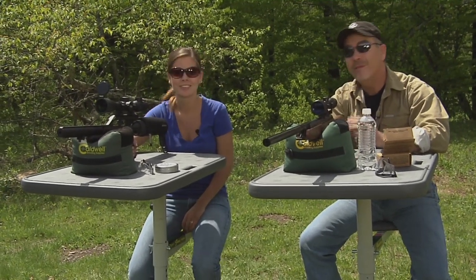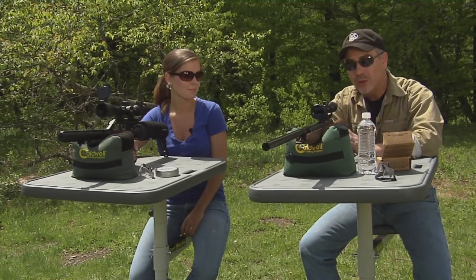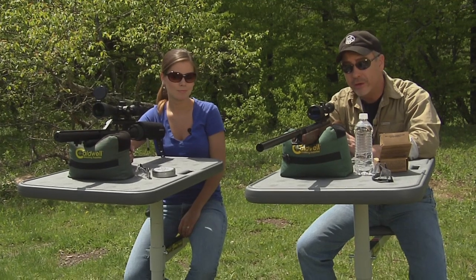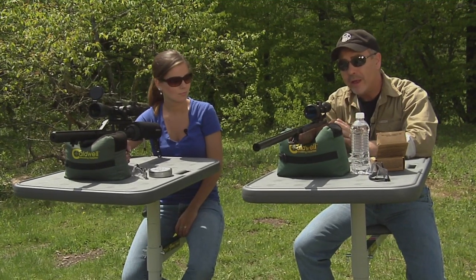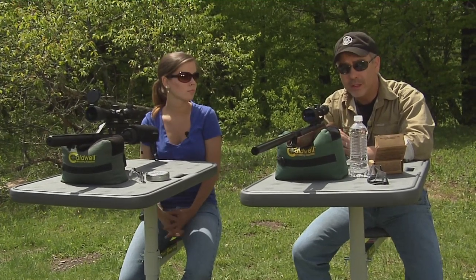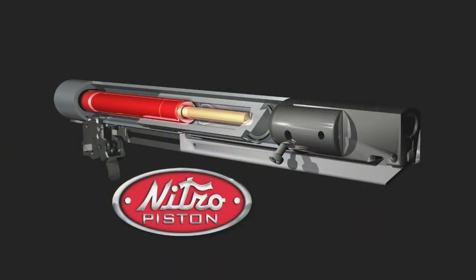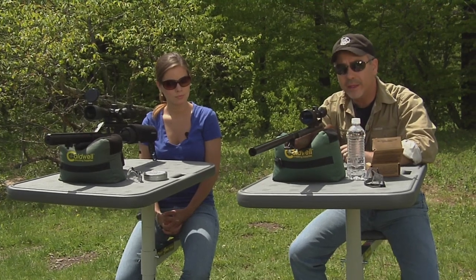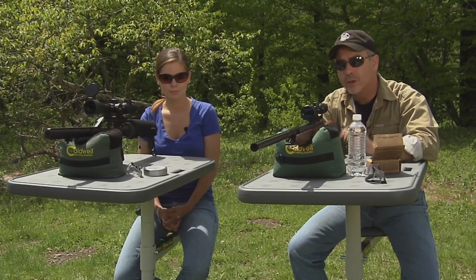All right. Well, speaking of powerful, this Benjamin Trail Nitro Piston XL is a powerful break barrel air rifle that's also quiet. It's quiet because it has two very special features. Instead of a traditional metal mainspring, it uses nitro piston technology. This is a nitrogen-filled gas piston that replaces a metal spring. It also has a permanently attached bull barrel that also quiets the shot.